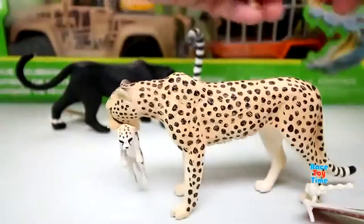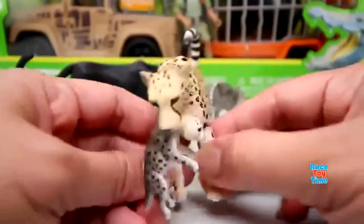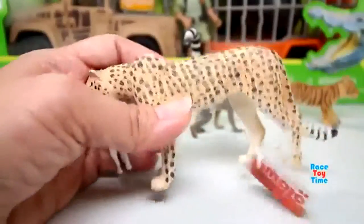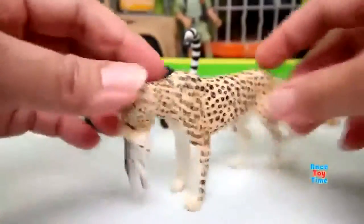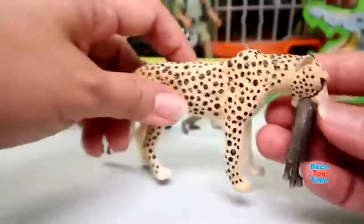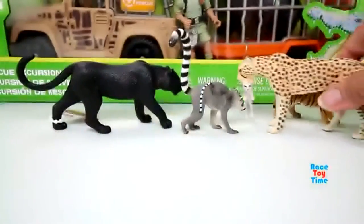Then let's check out the female cheetah with cub. Oh, this is such a beautiful figure. So those are the animal figures.